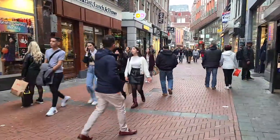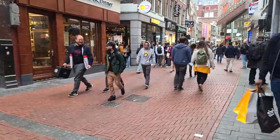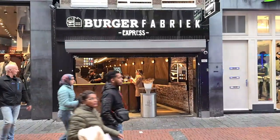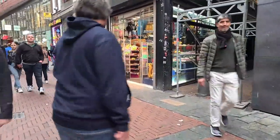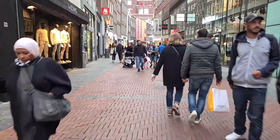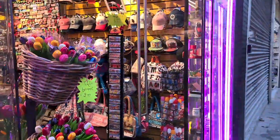Let's have a look in Pop Cult, please. I don't know where it is. BB Jeans. Mafio Casanostro, Born to Kill. Wow. Another fresh shop. Actually, this is Burger Fabric. Alright, let me show you Burger Fabric, another burger chain in Amsterdam. I will use that espresso budget on the next not crowded coffee place. I promise, Paolo Melo. Just a classical souvenir shop of Amsterdam.